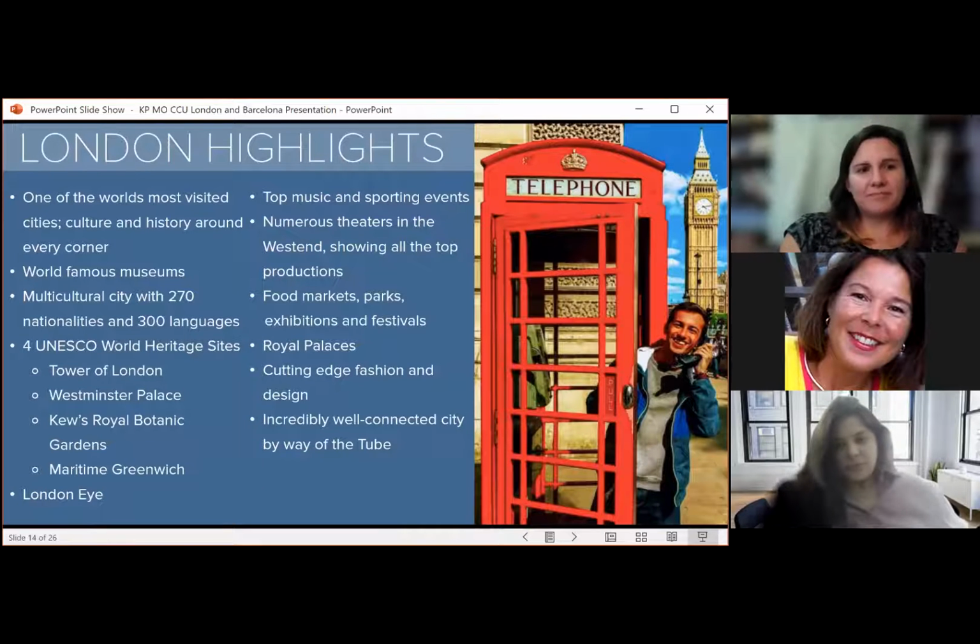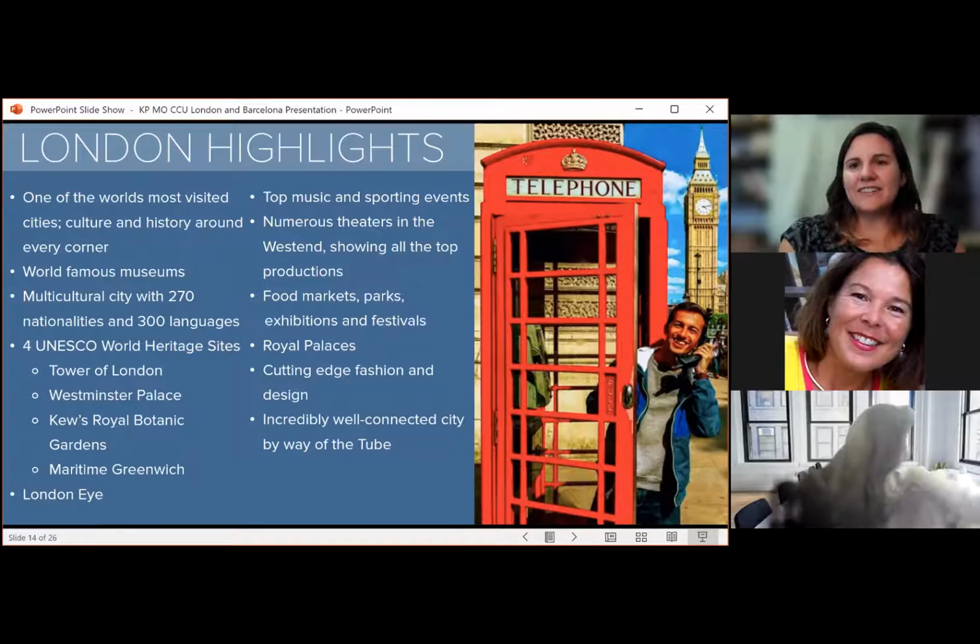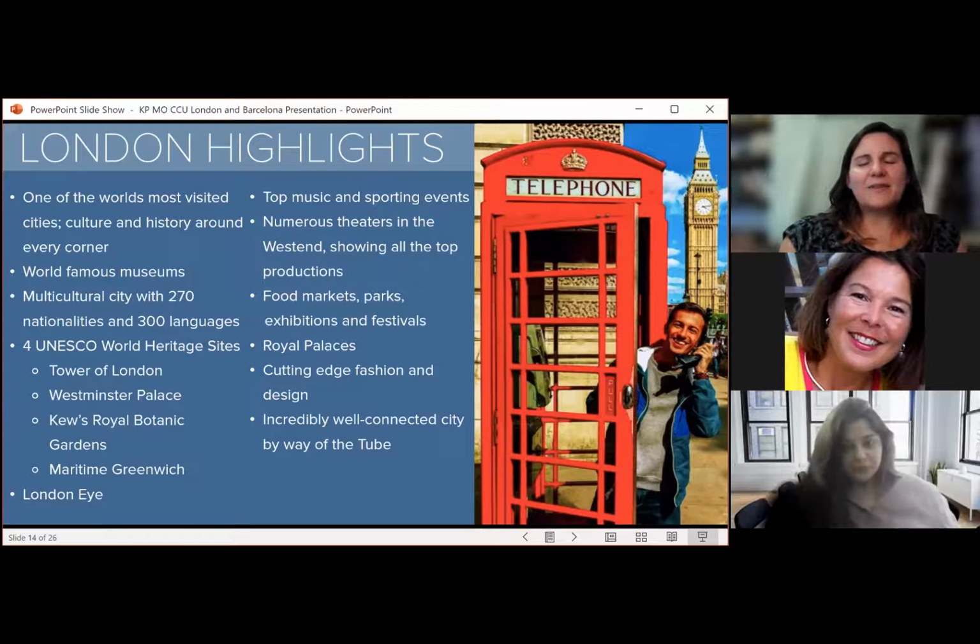So I've already mentioned one, the Tower of London, as well as Westminster Palace, where Big Ben is, Kew's Royal Botanical Gardens, and Maritime Greenwich, where you can go visit, I just blanked on the name of it, the Meridian Line. There's the London Eye. You have access to a lot of top music and sporting events in London, as well as numerous theaters, which I addressed.